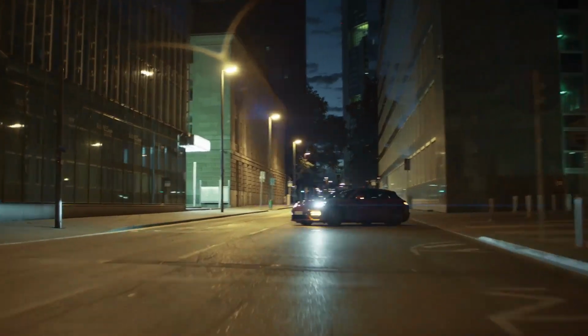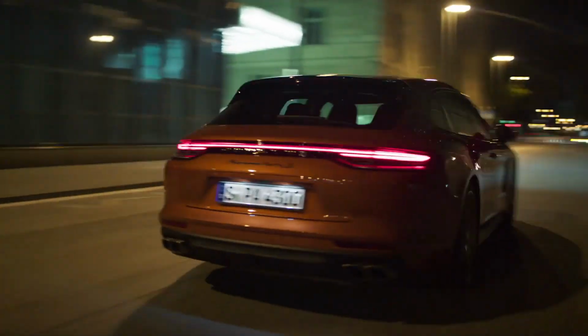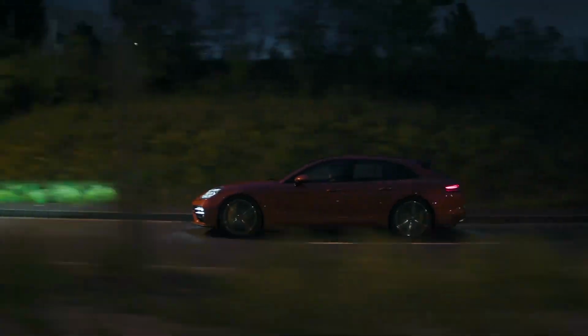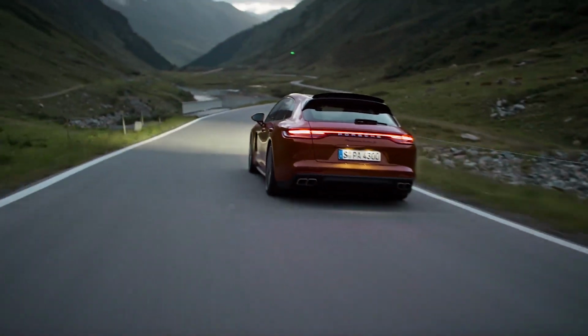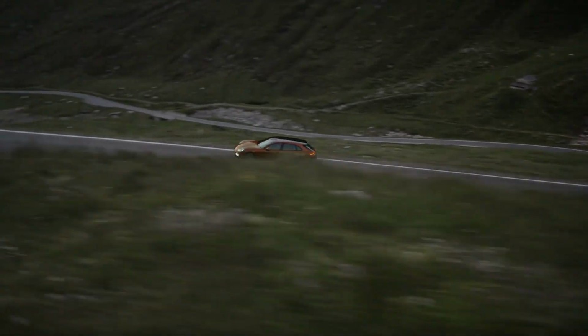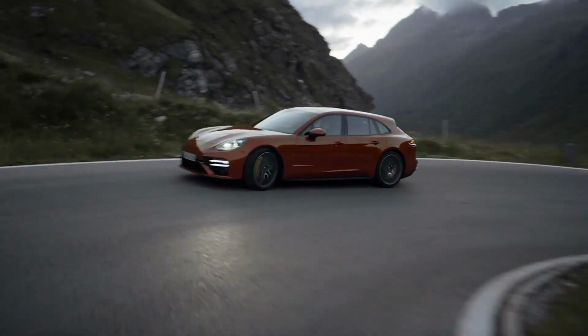Highlights here include the PASM adaptive damping control system and the 3-chamber air springs. In addition, we have also revamped the optionally available active roll stabilization system to achieve more body stability and control. The new Panamera Turbo S represents the best possible balance of performance and comfort. The significantly increased engine power is transferred to the road efficiently and effortlessly by the standard chassis systems.